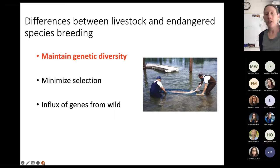Another difference is that we want to minimize selection. So we do not want our fish adapting to the unnatural hatchery environment because they're not going to survive well in the wild then. And one way we can do that is to continually bring individuals from the wild population into our captive broodstock. And that can be done in a number of ways. If you have a closed broodstock or you contain captive broodstock, you can occasionally supplement it with wild individuals if there are individuals still extant in the wild. And then some programs simply replace their broodstock every year. So they bring in wild individuals, spawn them in captivity, and release them every year. And that just continues.